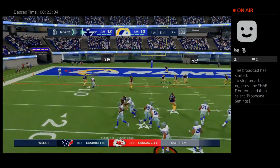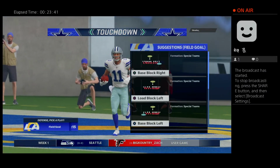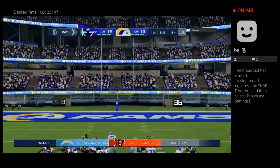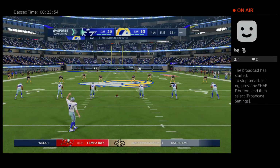Play fake. Here's Love. And this is caught for a Cowboy touchdown. Robbie Anderson there to make the grab. And the Cowboys will extend their lead. He missed one earlier, remember, but this time he gets it to go. Makes the score Cowboys 20.